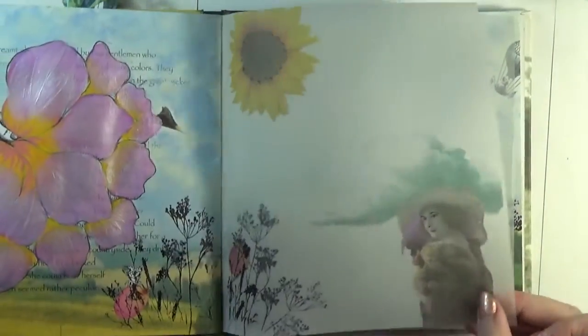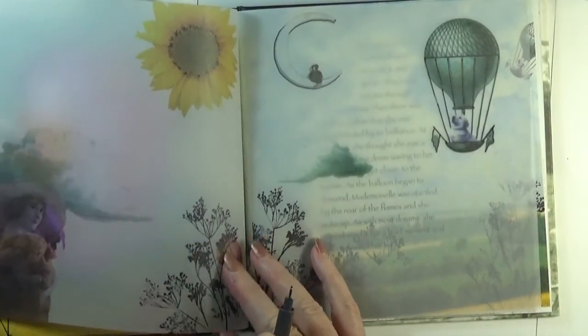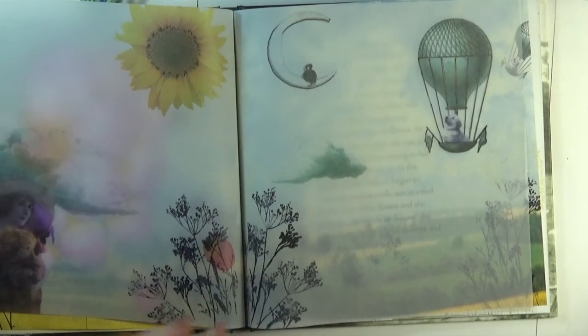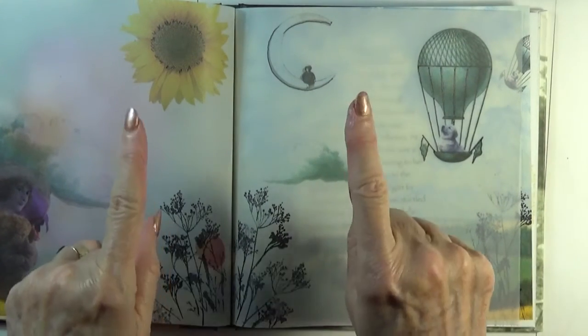I wonder if those clouds might benefit from a little more oomph. I do believe I found something in my stash that might work very nicely. I'll be right back.